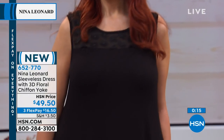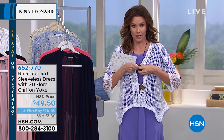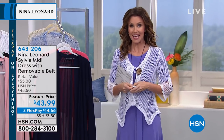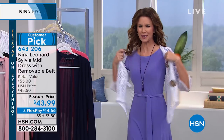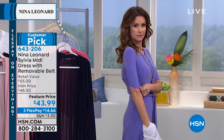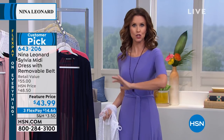Speaking of cherry, the dress that I'm wearing is called the Sylvia, and let me see if I can show it to you. I'm wearing it with the coconut bolero. The Sylvia is actually one of the most popular silhouettes from Nina Leonard. It is the perfect midi dress. It has what we call midi sleeves, elbow sleeves. They're a little longer than your average short sleeve, and they cover the part of the arm that we don't particularly care for, but we still have the coolness of a short sleeve. We love it, and it's super stretchy.